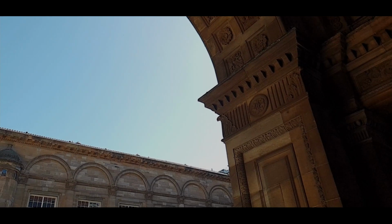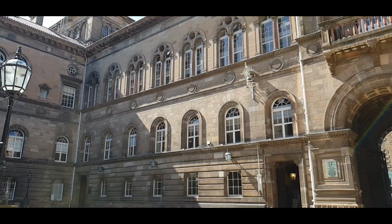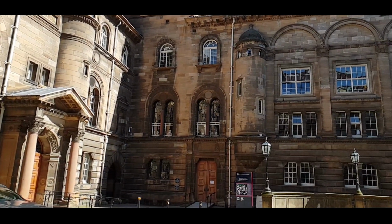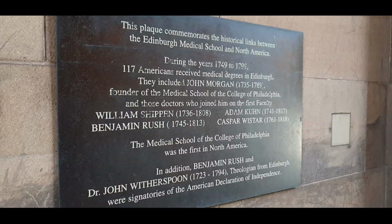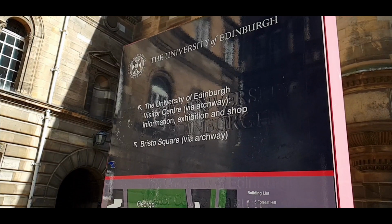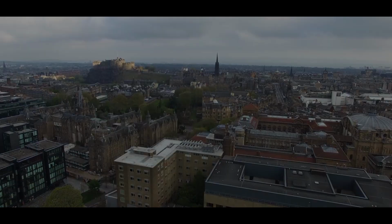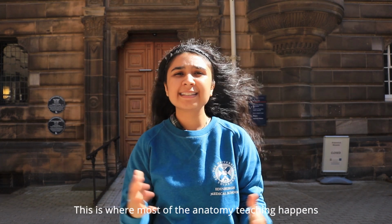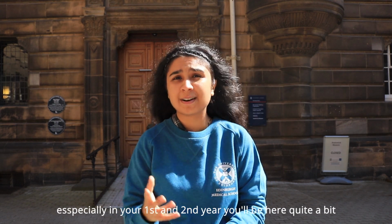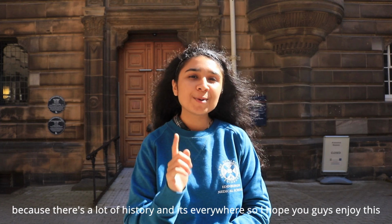It's now time that I show you Edinburgh Medical School's central campus. The old medical school. Medical school now, which is more centrally located in Edinburgh near the city centre, and this is where most of the anatomy teaching happens. Especially in your first and second year, you'll be here quite a bit. Now it's a little bit windy, so we're going to quickly get inside so I can show you the anatomy museum, the anatomy lab, and all the wonderful specimens that are on show, because there's a lot of history and it's everywhere. So I hope you guys enjoy this. Let's get inside.